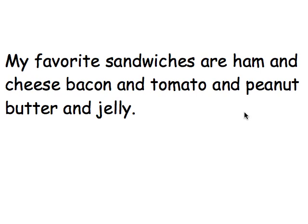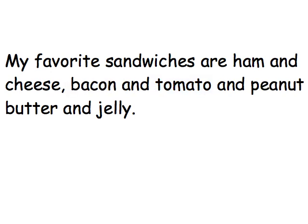To demonstrate the function of commas and the word "and," look at this example. My favorite sandwiches are ham and cheese, bacon and tomato, and peanut butter and jelly. The first "and" connects ham and cheese. These go together in the same sandwich, but this is separate from bacon and tomato. Because we need to divide them, we use a comma. This "and" connects bacon and tomato so that we know those are the same sandwich. But this is separate from peanut butter and jelly, so we need a comma to divide it.